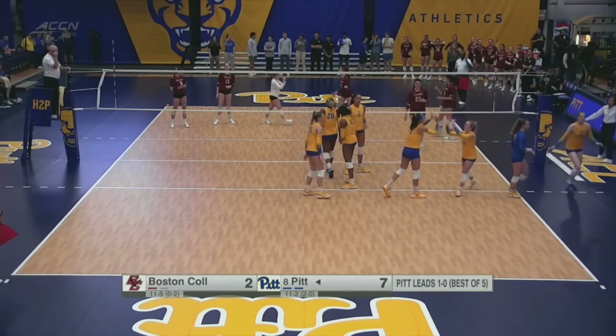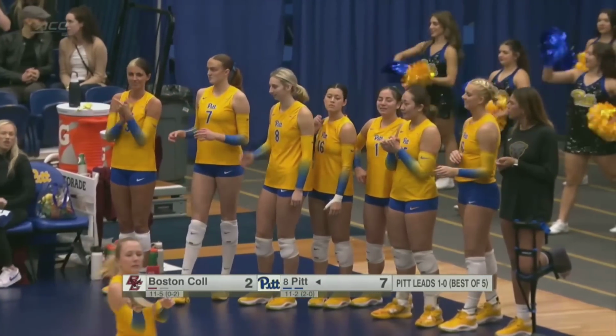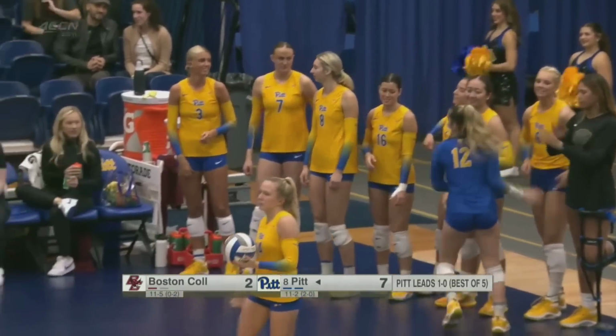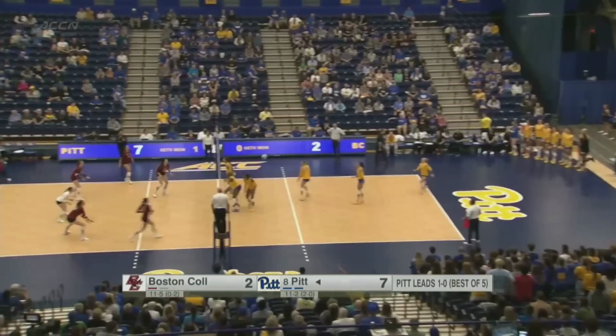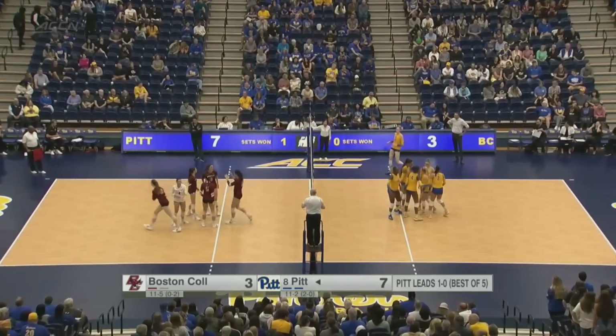Emma Monk's coming back now. Another great kill. Panthers are up 5. And now Logan Mosley, the transfer from Virginia Tech, seeing her first action here in this game against Boston College. So very familiar with ACC play, Logan Mosley comes in and misses that serve.